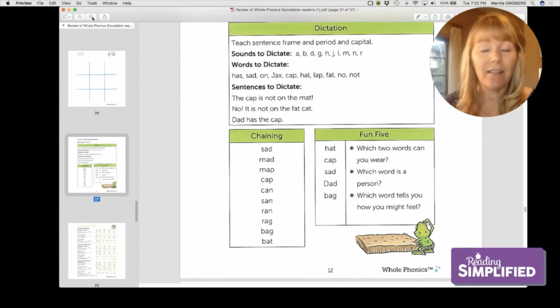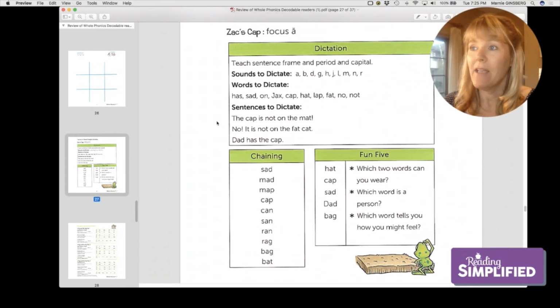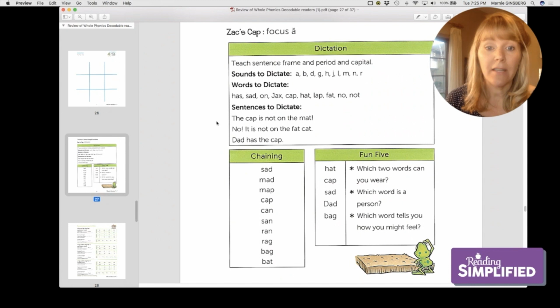There are also some teacher activities that align really well with Reading Simplified. For instance, here for the short A, Zach's Cap, one of the first 3 books at the level 1 short A, you would do dictation. Maybe you could dictate sounds. A, b, d, g. You could dictate words, has, sad, on. Dictate sentences. The cap is not on the mat.